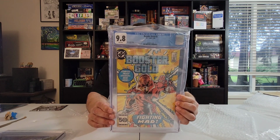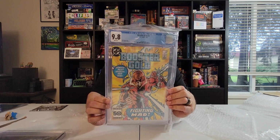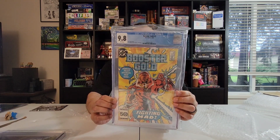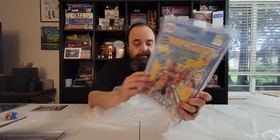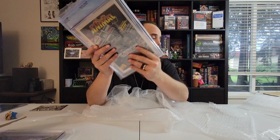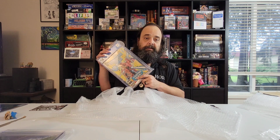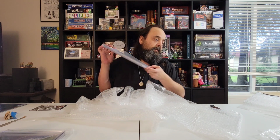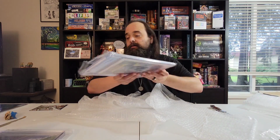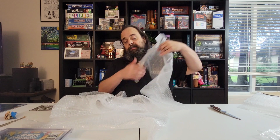$45. It had been up for like $75. I think it was up for $100, and then it went up for $75, and then they did a starting bid of $45, and nobody bid on it with me, so I picked it up for $45. So now I've got 1 through 4 in a 9.8. The only ones in the top 5 I'm missing in a 9.6 or better are 6 and number 9. So I'll be looking for those. Trying to find some of those in 9.8 is going to be impossible.